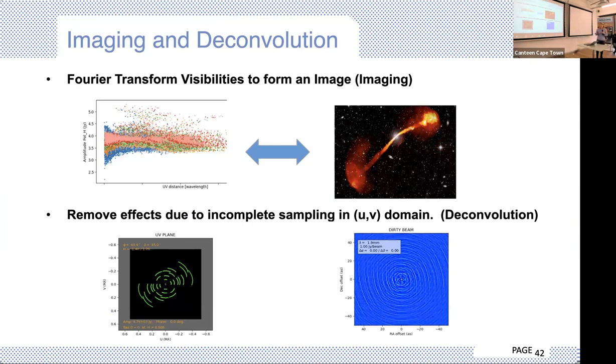And then you have to make the actual image. So what goes into imaging? One is this Fourier transforming of the visibilities. It's a little bit complicated because it's not exactly a Fourier transform. But also you have to compensate for the fact that you have incomplete sampling with your telescopes.